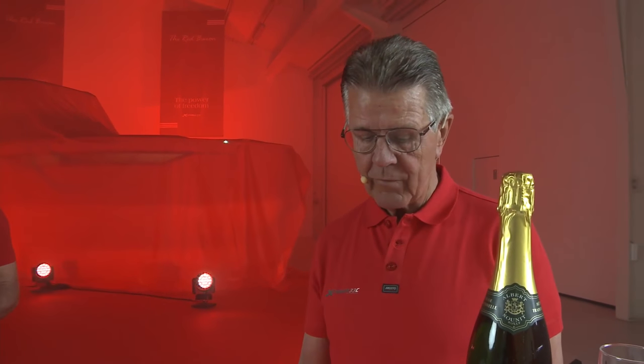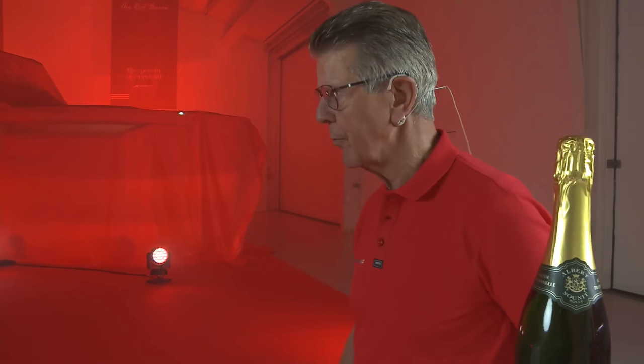So it's a great pleasure for me to reveal this beautiful boat. If you get one, you'll have a signature boat. So let's go to the revealing.